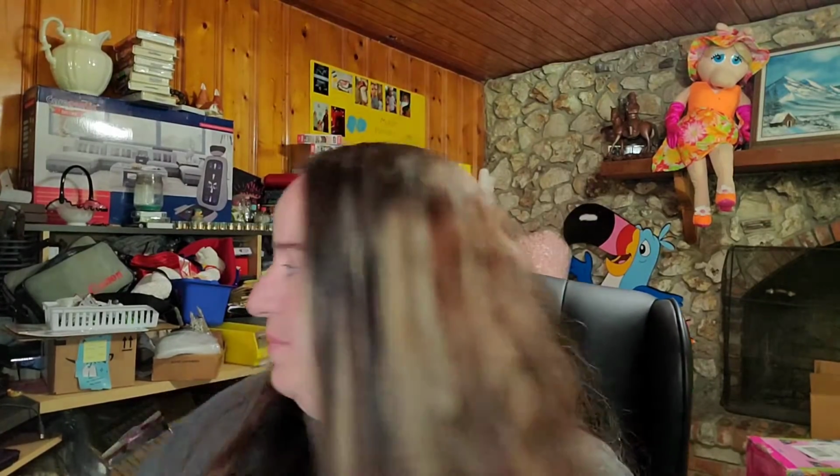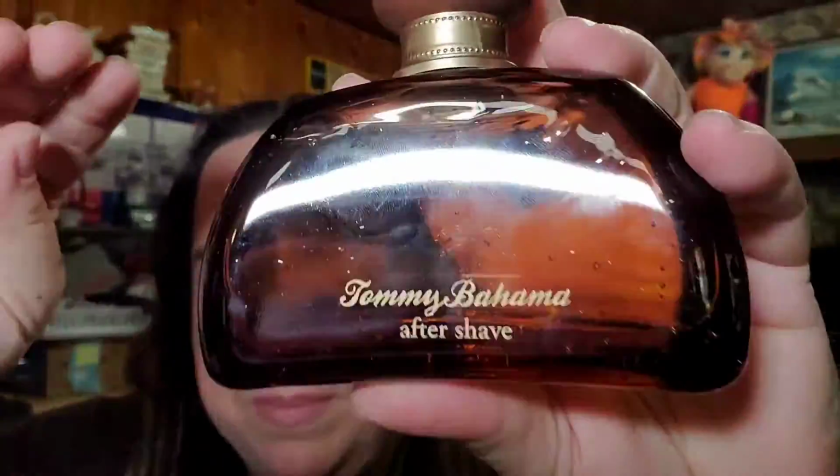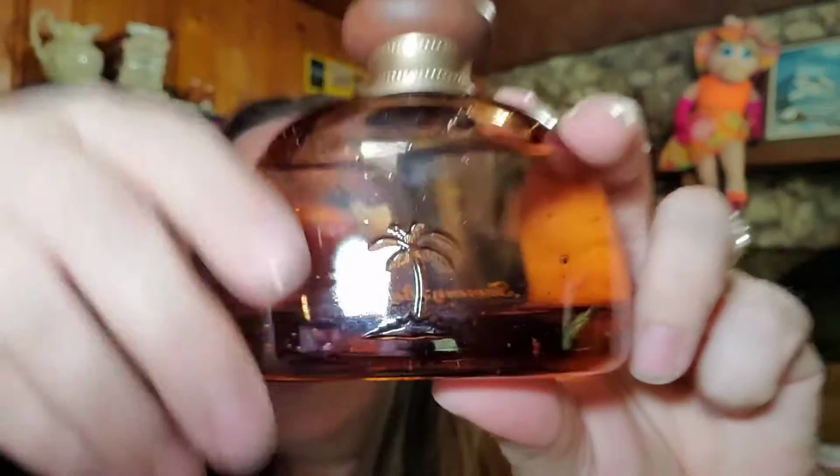That is it. So that's it for the first eBay store, and you already saw Mercari. So let's take a look at what sold over on the second eBay store. First, on the second eBay store, this is from my last health and beauty boxing as well. This is Tommy Bahama aftershave. It is used a little bit, you can see up top, and this one actually sold for $59.99.